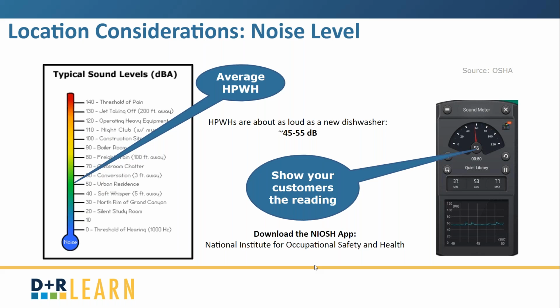Okay, noise level. A heat pump water heater makes about the same amount of noise as a new dishwasher. They run about 50 decibels, so 45 to 55 decibels, somewhere in there. It's quiet, but if you aren't used to hearing it, it could be noticeable.